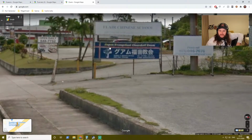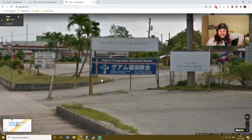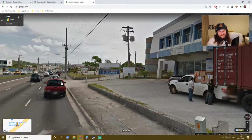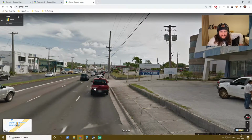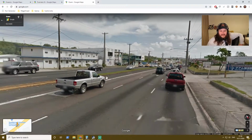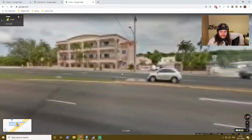With the Japanese Evangelical Church of Guam there. Guam is so far in the Western Pacific that they get a lot of Japanese and Chinese tourists, and you see a lot of signs in Chinese, in Japanese especially, all around. Fascinating. Except it's just the US. It's a territory of America. You see those pickup trucks, a typical three-lane standard road there.